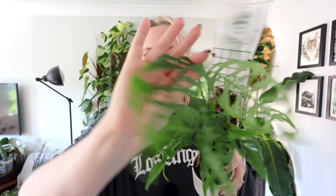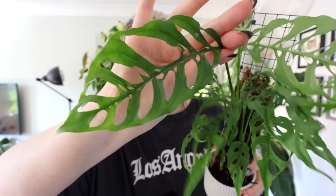And I mean, the fenestrations are really freaking cool on this one. They are really fun. And it's cool that this one's a smaller leafed one as well. I don't know if you can grow the obliqua sort of hanging like you would an Adansonii. Can you? If anyone has experience in that, let me know. But I've just got mine on a little moss pole.